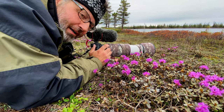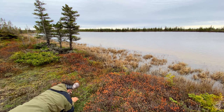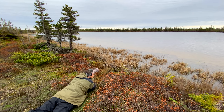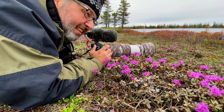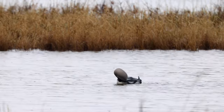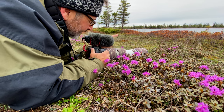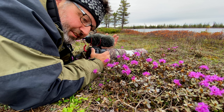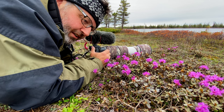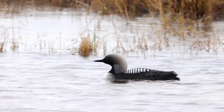At the edge of this tundra pond, I spotted some Pacific loons in the back corner, and they can be very curious critters. Sure enough, got to the edge here and they started swimming towards me. They had to check out this strange thing, and I was using those red leafed bushes as kind of a foreground to get some color because it's a gray day. And sure enough, they came in, got a few shots.